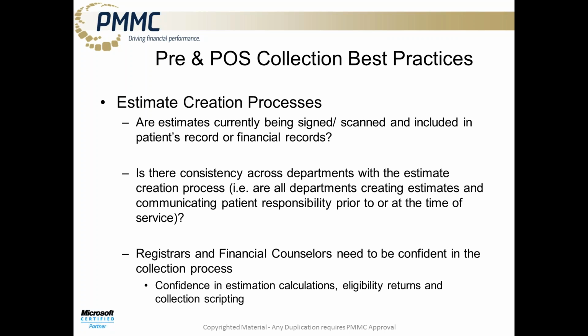What you don't want is a patient coming in for one particular service, being presented with a quote, and then also asked for their patient responsibility, coming back two months later, maybe for a completely different procedure in a different department, and either there's no estimate created or there's an estimate created but that piece isn't there as far as collections. So you want to make sure you're consistent so that if you have those return patients, they know what to expect. It becomes part of the protocol. It's very beneficial to have that sense of consistency across all your departments.